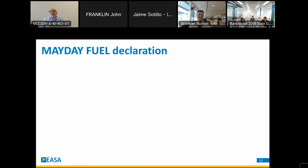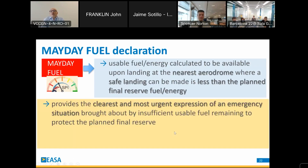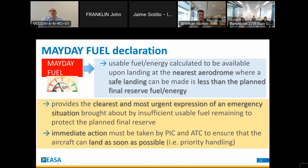The Mayday fuel declaration is, of course, where the calculated landing fuel at the nearest aerodrome where a safe landing can be made is less than final reserve. So it's not when you actually breach the final reserve in the totalizer, but when you expect that the landing is performed with less than the final reserve fuel. And it is a standardized phraseology as per PANS-ATM, and it provides the clearest and most urgent expression of an emergency situation. So this triggers a lot of immediate actions by the pilot in command and the ATC to ensure that the flight can land as soon as possible. Definitely, you get the priority handling.